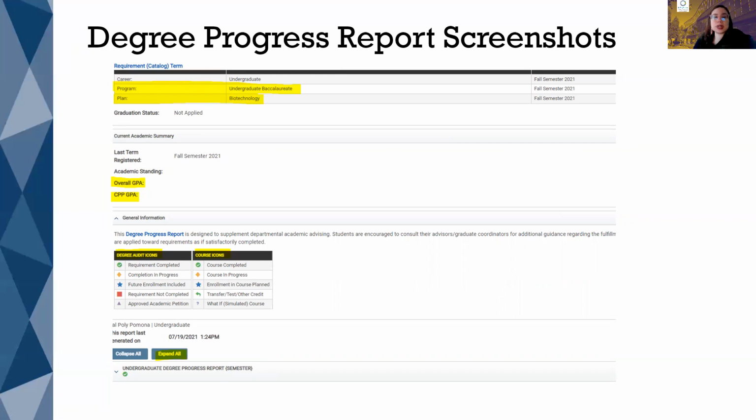As a newer student at Cal Poly Pomona, you're probably going to see a lot more red boxes than green check marks, unless maybe you're a transfer student. As a freshman, you're probably going to see a lot more yellow and red boxes than green. Now you'll always want to click expand all so you can see all areas of the report. Again, this report is applicable to you specifically. It takes into account everything you registered for, everything you've taken, and if you have any AP credit.